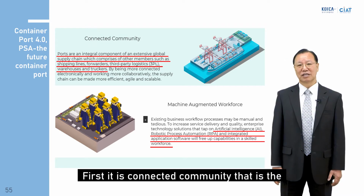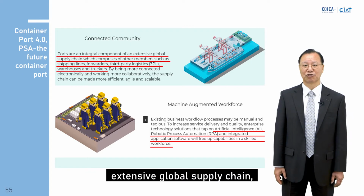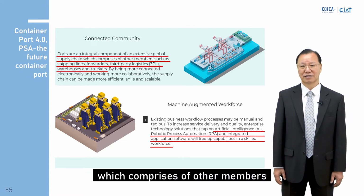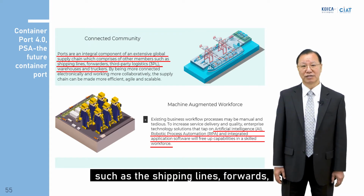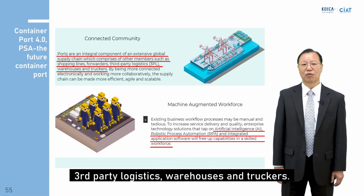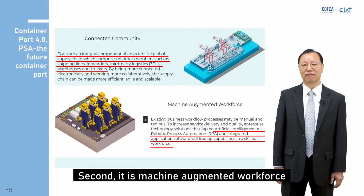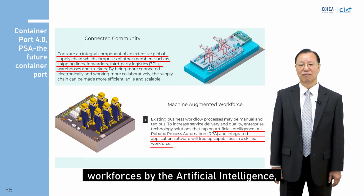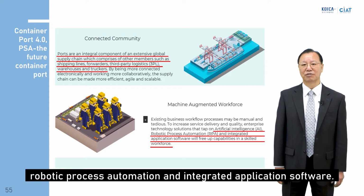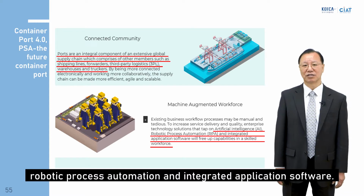First, it is connected to the community, that is, the port is an integral component of an extensive global supply chain which comprises other members such as shipping lines, border agencies, third-party logistics, warehouses, and trucks. Second, it is a machine-augmented workforce, which will free up capability in a skilled workforce through artificial intelligence, robotics, process automation, and integrated application software.